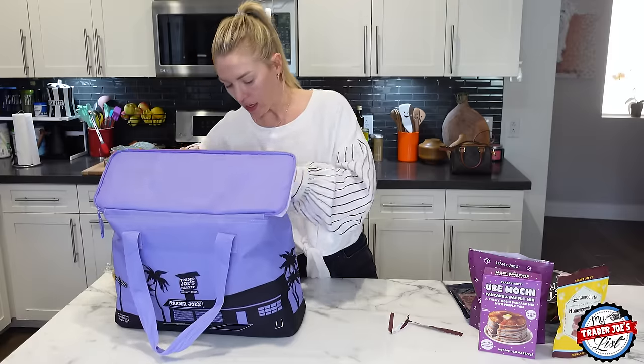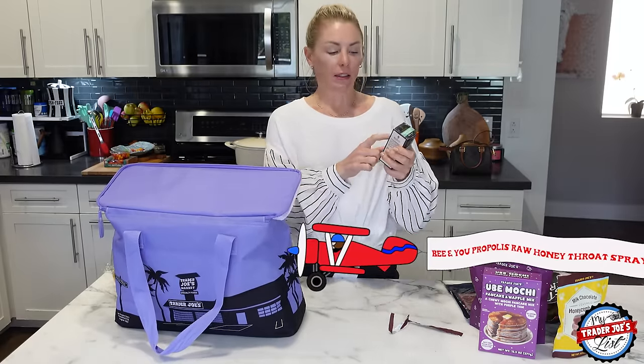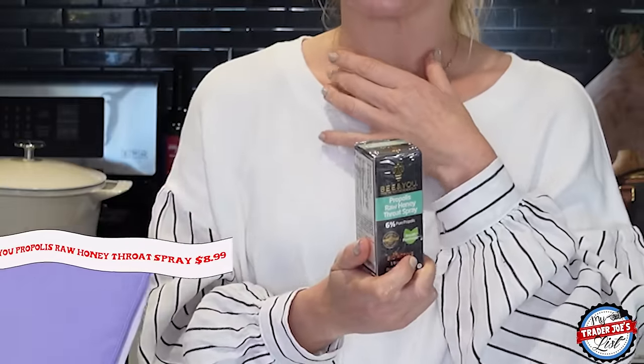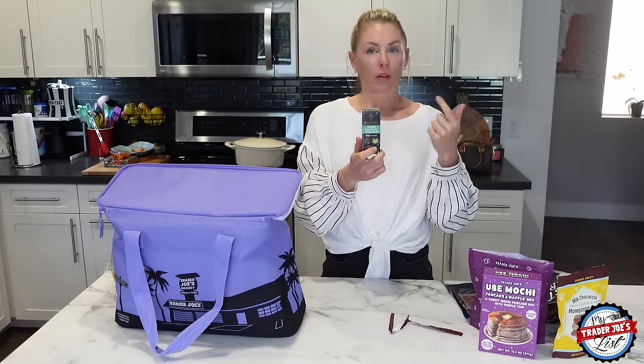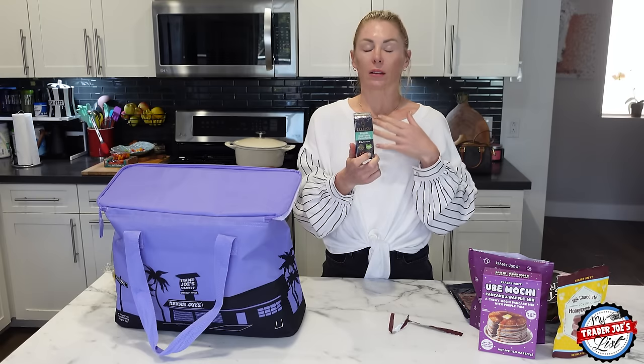What are we gonna pull out next? I'm picking out some more, woo! This stuff saved me at Coachella because this is the Propolis Raw Honey Throat Spray. Before I left, my throat was starting to get sore and I was like, I am not gonna get sick before Coachella. So I literally used this two or three times during the day on my way driving out there. And I used it three times Thursday, three times Friday, and it literally works.